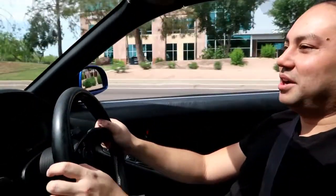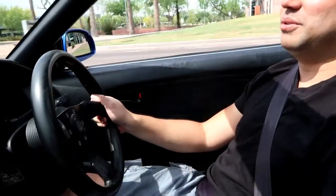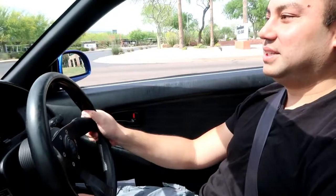Maybe because I'm running on stock suspension on my GT4, I don't know, but it just feels like this car is very nimble, turns. Stiff suspension, that's for sure. I don't think it has body roll. It doesn't feel like it has body roll. It feels like it just hugs the road super well.